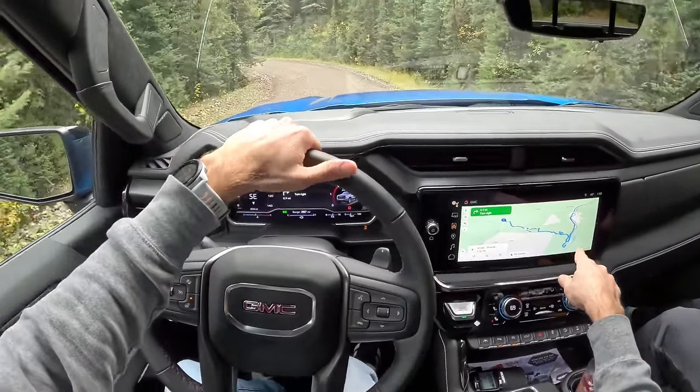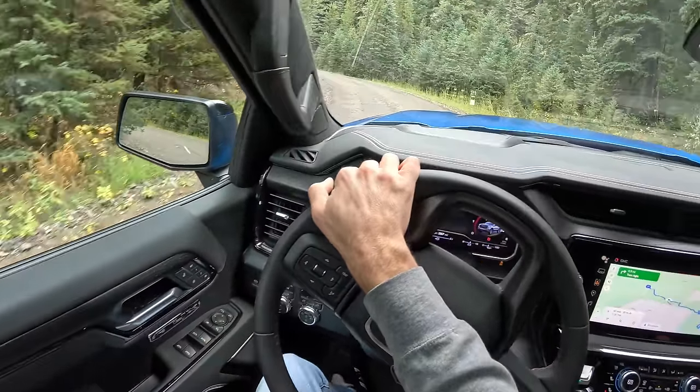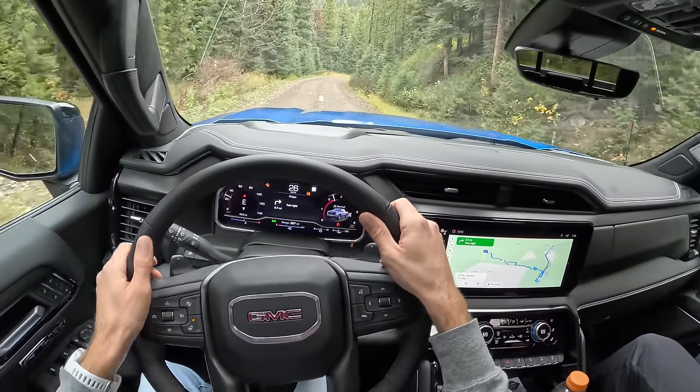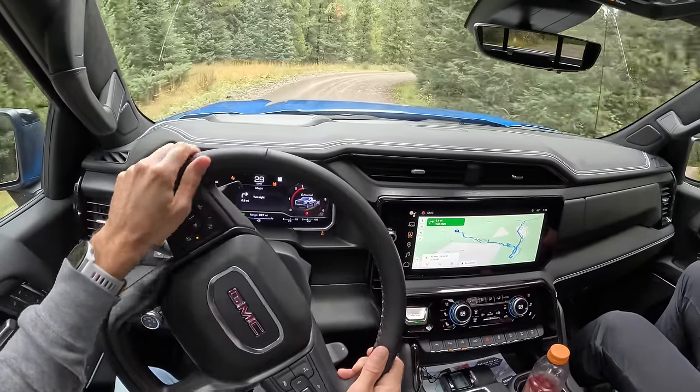Isn't this a great road? I love off-roading squiggles, because I love finding a squiggle and just being like, that's the spot. I'm glad it's actually decently wide, too, because some of the off-road trails are a little too narrow for something like this. Yeah, it gets really tricky on some of these trucks.